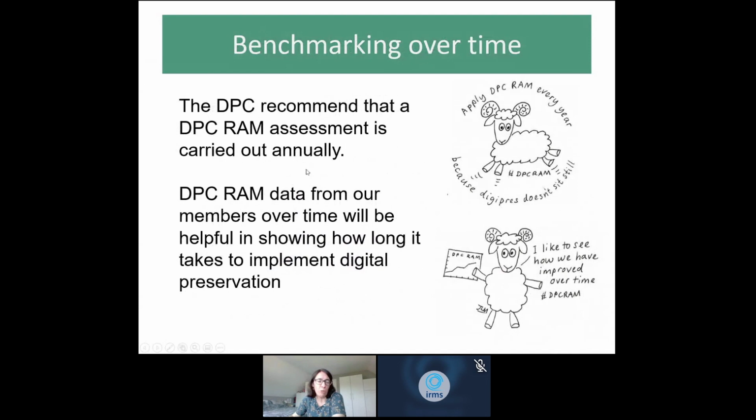So as I mentioned before, we don't see DPC RAM as being a one-off exercise. We do recommend that this is something that you carry out annually, though you can do it as frequently or as infrequently as you like. So we're encouraging our members to do it annually. We might move to biannually. We'll see how that pans out.